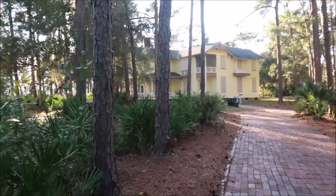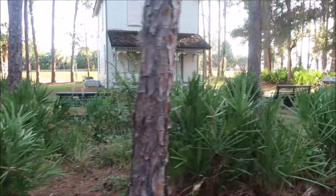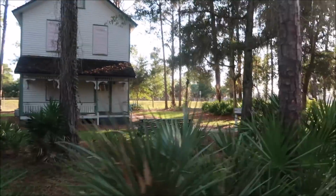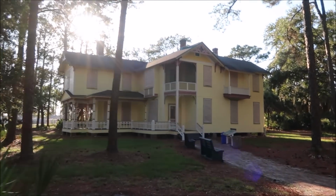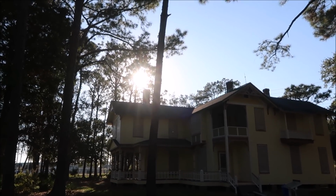I think these are the last two. So cool how they can move a house, right? I mean, look at that house. How in the heck did they move that whole house, you know? That's so crazy. It's crazy how they can move the house.